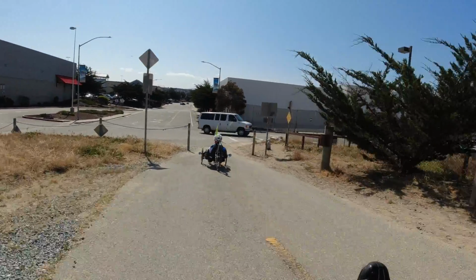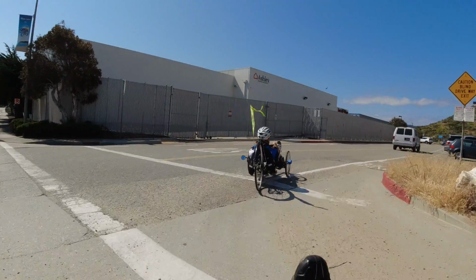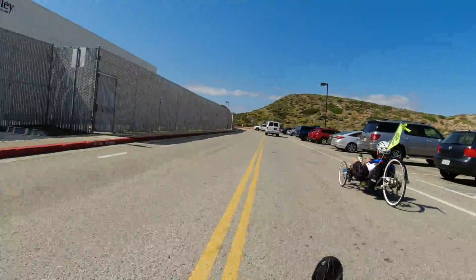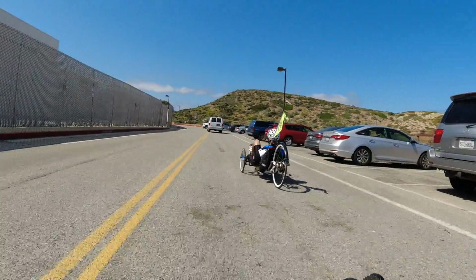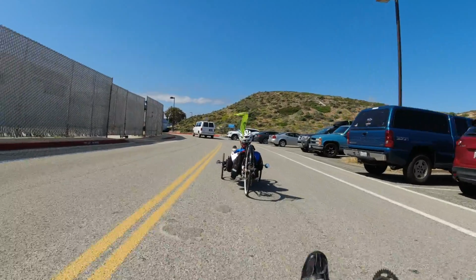This is a tricky section of the trail. It appears to end near this shopping center, but you just need to take a right and follow the road behind the retail center. Then take another right up the hill, and at the top of the hill, the trail continues on your left.